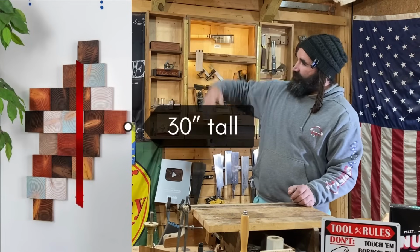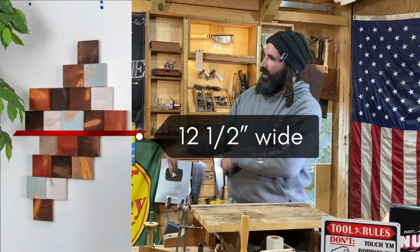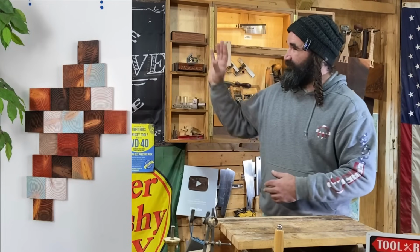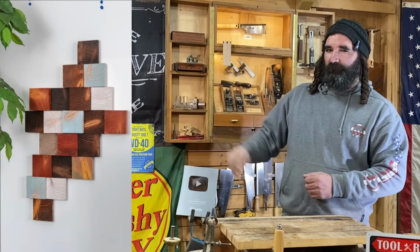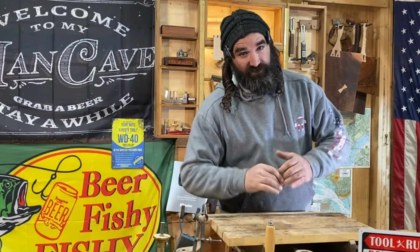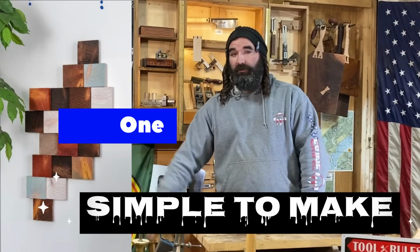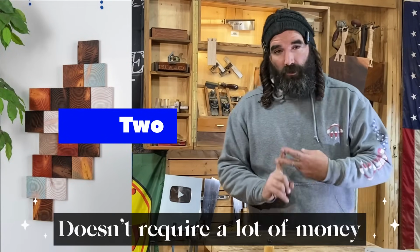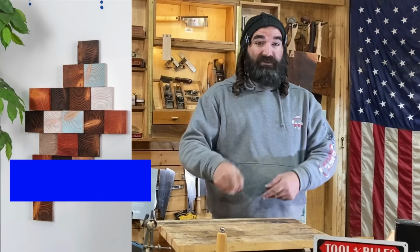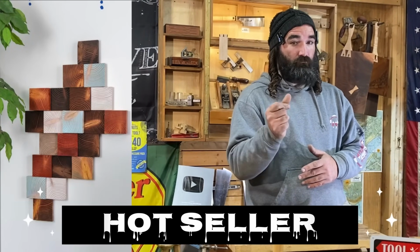This one is 30 inches tall and at its widest point is about 12.5 inches wide. I would definitely switch this up. I like the look of this one, but I would switch it up just a little bit. So this project definitely gets 2 thumbs up in my shop. 1, because it's simple to make. 2, it doesn't require a lot of money to make it. And 3, people are going crazy for wall decor right now and it will sell pretty quick.